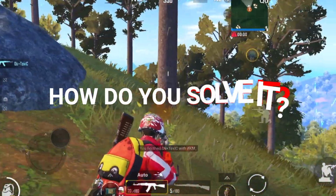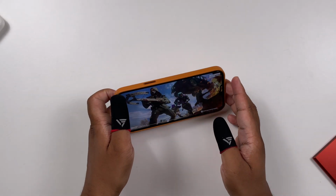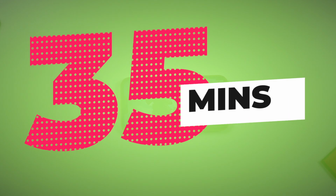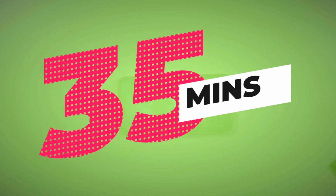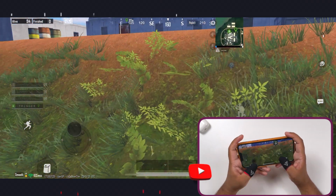So now the million-dollar question is, how do you solve this overheating problem? Well, I found two ways. First, limit your gaming session to 35 minutes at a stretch. Take a break and come back for the next session. Now, what if you want to play for a longer session? Then start playing underneath a fan.